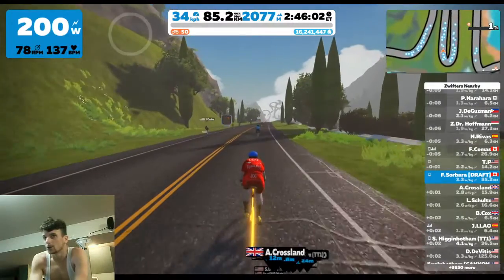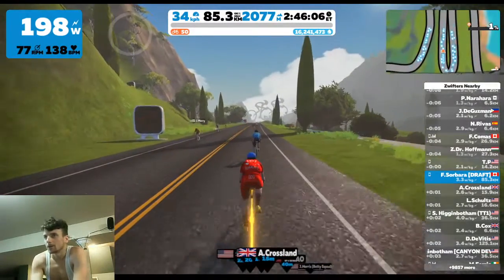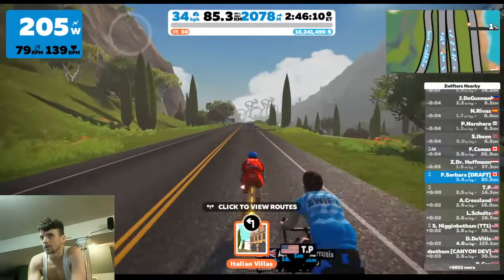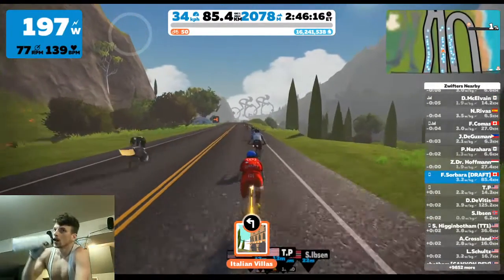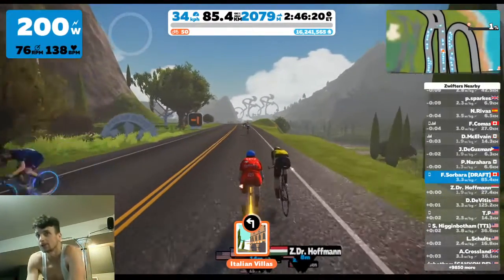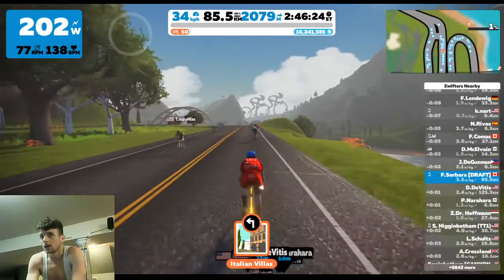About 20 minutes ago, at 200 watts, I was at about 132. I don't feel like the effort has really gone up, and my legs feel pretty good still for having climbed 2,000 meters. I mean, they're not fresh as a daisy right now, but pretty good.